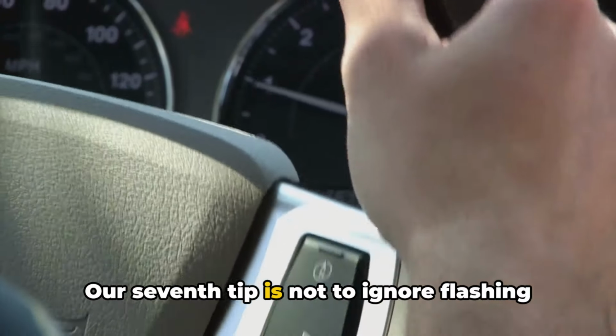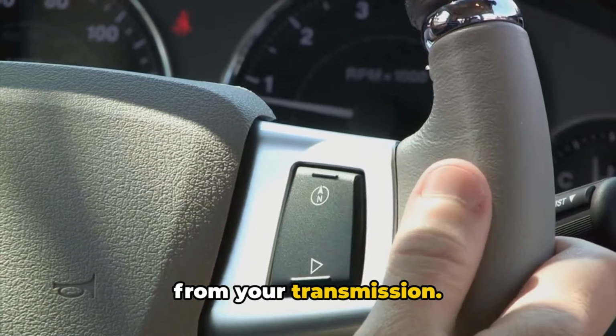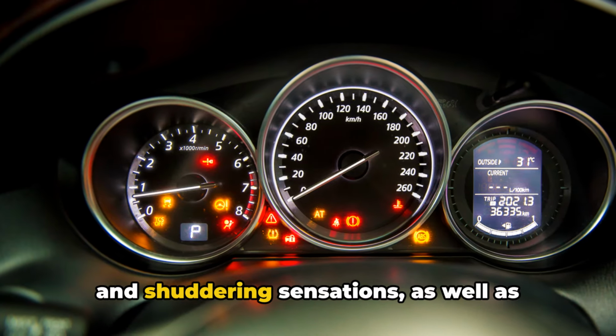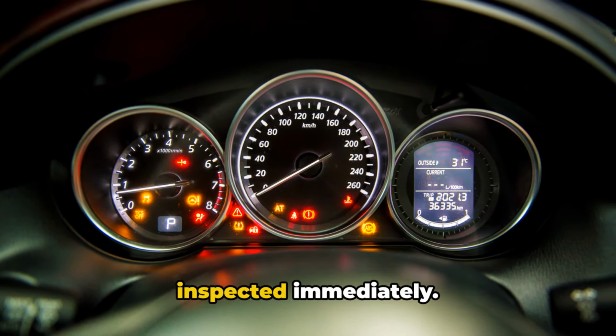Our 7th tip is not to ignore flashing dashboard lights or strange noises coming from your transmission. These could be early indicators of CVT failure. Common signs include grinding, whining, and shuddering sensations, as well as error codes. Don't take these lightly. Get them inspected immediately.